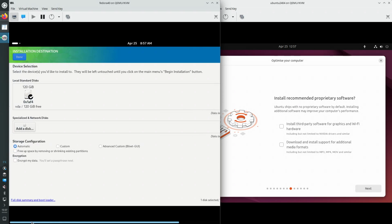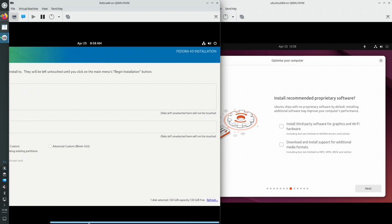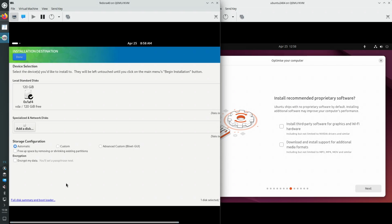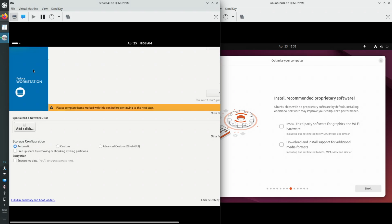We're in the Fedora installer. We need to confirm the way the virtual hard disk is going to be partitioned. I'm going to go with the defaults. I have never used the defaults before because probably the defaults will use BTRFS and I always switch to ext4. So don't shrink, don't encrypt, just use the disk.